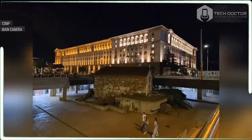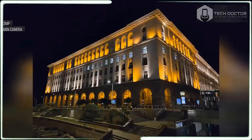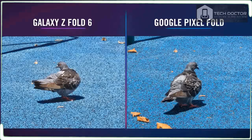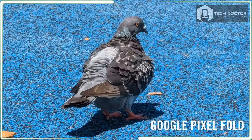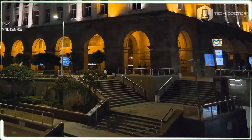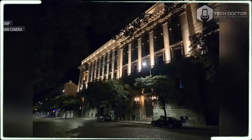This is essentially the same camera specs as you'll find on the Samsung Galaxy S24. Here is how the 3 cameras break down. 50 megapixel wide angle, f1.8 aperture, 12 megapixel ultra wide, f2.2 aperture, field of view is 123 degrees, 10 megapixel 3x optical zoom with aperture 2.4.